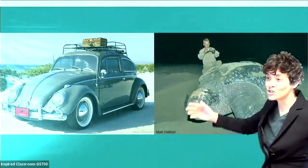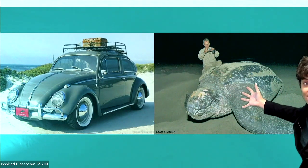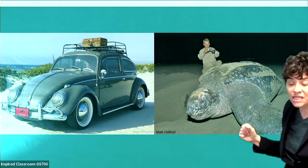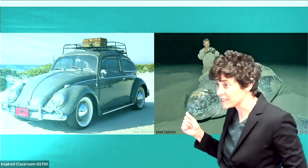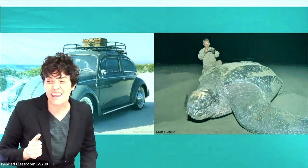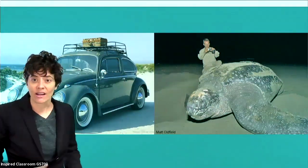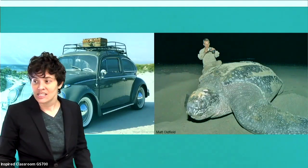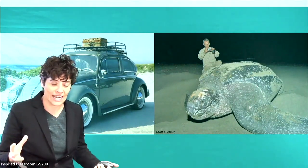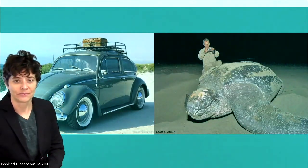Now, leatherbacks are so big, they're almost the same size as a Volkswagen Beetle. They're enormous. So you can see here, that is a very big turtle. They can weigh up to 2,000 pounds. Sea turtles are prehistoric and ancient, around the times of the dinosaurs. So they're very, very cool.